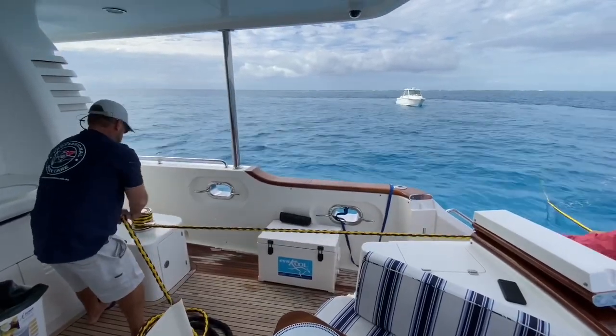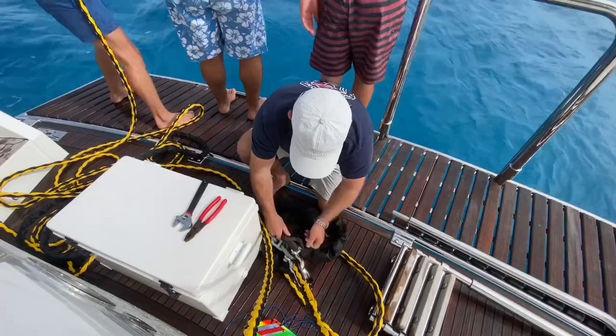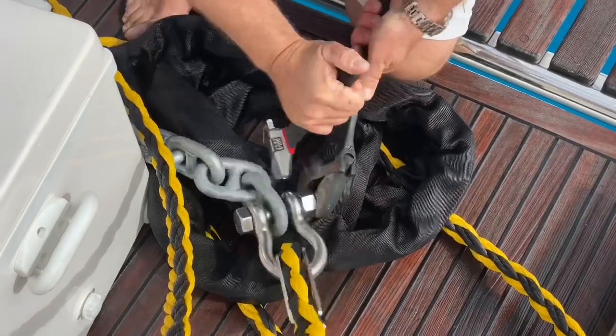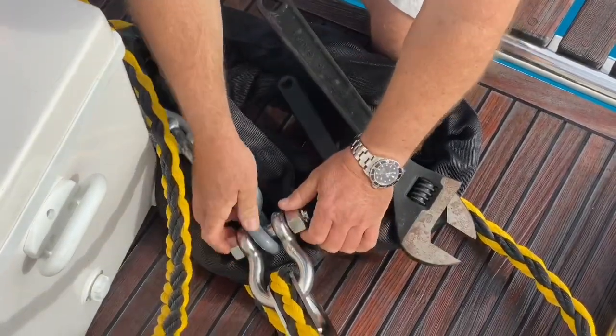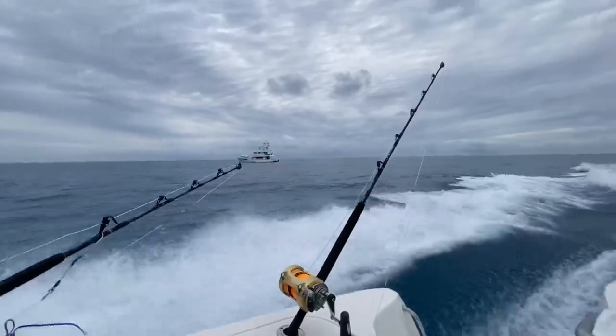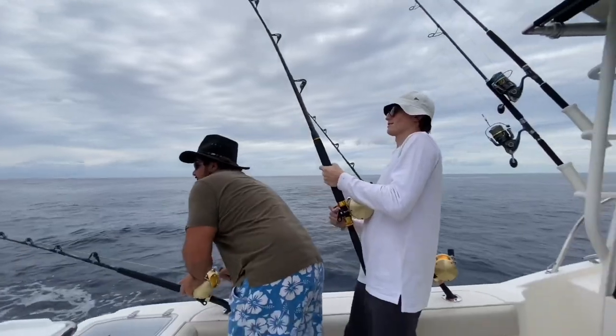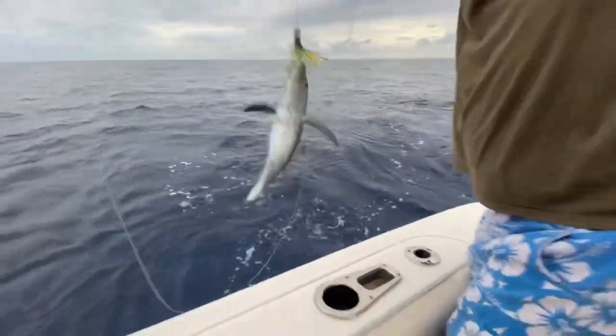So we pulled the whaler in and put the boys on it to go ahead and just scout around, see where a suitable anchorage is. And of course, in record time, we were anchored and heading out for our first little session, which proved to be pretty action-packed.